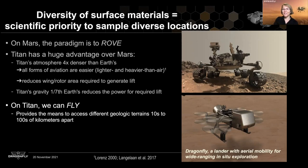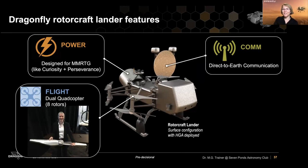of transportation. Just a couple highlights I wanted to point out about Dragonfly, because I usually get questions on these things. It is designed for the multi-mission radioisotope thermal generator, which is the same power source that is used by the Mars rovers Curiosity and Perseverance. Ultimately, the decision about whether we go forward with that is made by NASA. So this is sort of pre-decisional, but that's how we're designed to operate.